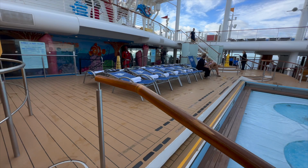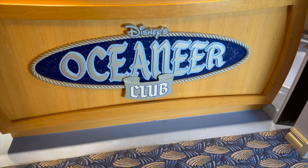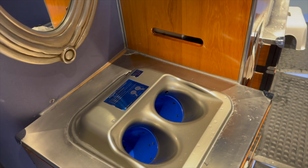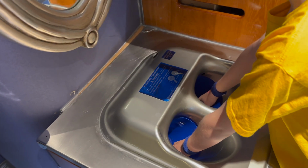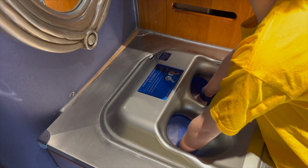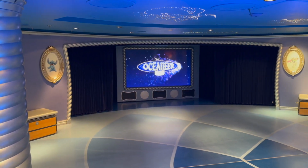As well as the pools, one of the other popular options for the kids are the kids clubs, and these are superb on the Disney ships. They cater for all ages, going from the It's a Small World nursery for the babies, to the Oceaneer Club, up to the Edge and Vibe for older kids and teens. Our kids fit nicely in the Oceaneers Club, which is for ages 3 to 10.